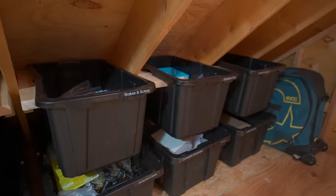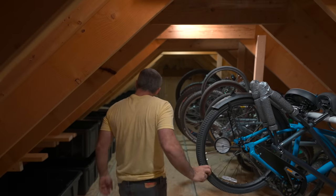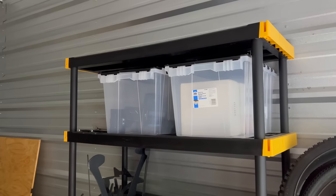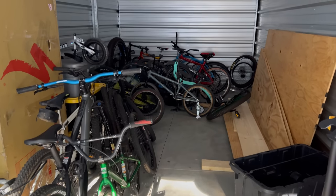So that's pretty much it for the bike attic. Is that what we're calling it? Should we call it the bike attic, the spoke loft? I can walk around here super easy. I can get to all my parts. I don't have to make any trips to my storage unit. In fact, I can stop paying for that.